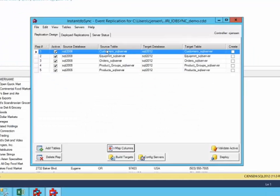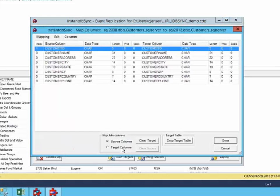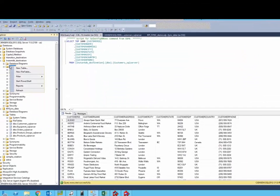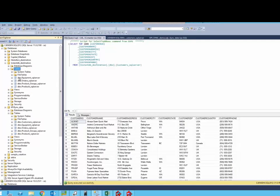In regards to the capabilities of this tool, it doesn't necessarily just replicate the source as it exists. You have the capability of changing, modifying, altering to a certain extent the source data as it's going to the destination. What I'm going to do now is go in and map the columns, and I'm going to drop the target table. What that does is simply remove the target table. So we're in the SQL Server 2012 over here. We'll go over and refresh these, and my customers table is no longer there.